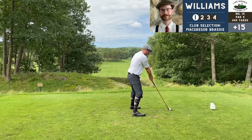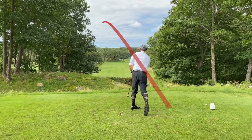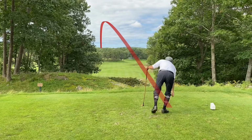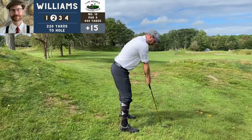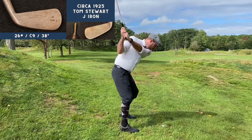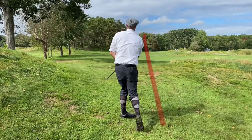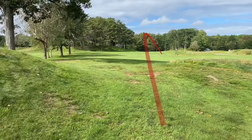If you watch the front, you saw that I'm keeping track of score. I shot a 49 on the front. Had two pretty bad holes to inflate that score, but otherwise a pretty decent round so far. That was a good drive to start things off on the back. Kind of a dicey lie there, but I was able to dig it out with the Tom Stewart J iron. Got it back in the fairway.